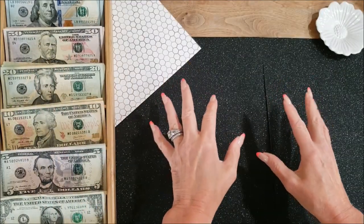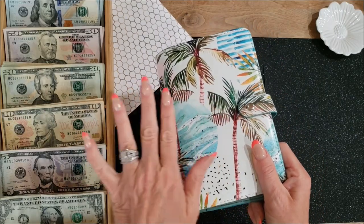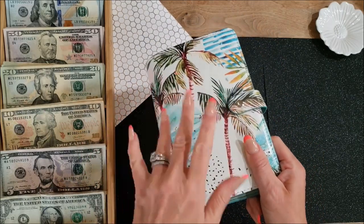Next, I'm gonna move on to the palm tree binder. This one is still going to have the same idea of the variable expenses, the monthly stuff just coming in and out.